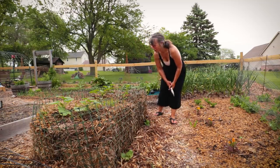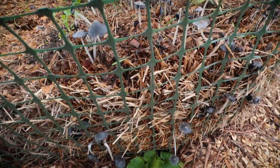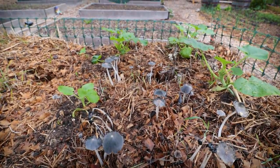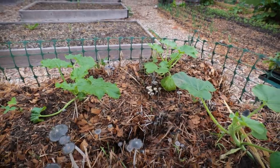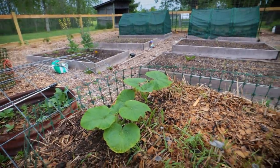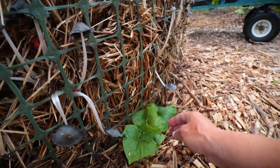Show you guys all these mushrooms. Crazy. Okay, I think that's a pretty good indication that we have life. That is some amazing life growing all in here. So everything's looking good. That was transplanted. Pretty sure things even look bigger. My little cucumbers down here doing good.